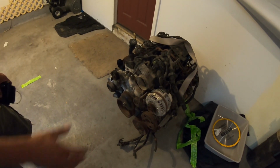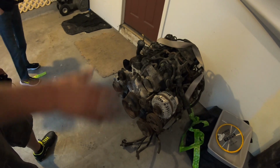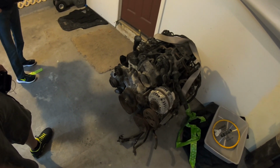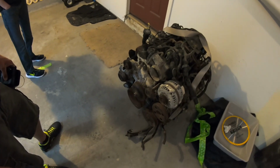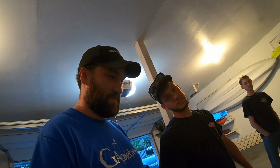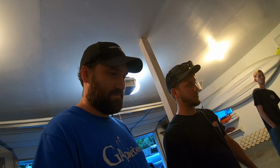And it looks really nasty now. It's pretty grimy. It came out of a box truck or something. Yeah, some box truck. So it's a 6.0 LS. It might have forged internals. The Gen 4. Yeah, the Gen 4. But if it doesn't, we might throw rods and pistons in there. Who knows? All right. Cool.